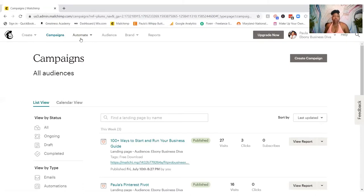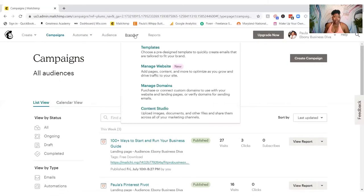I have certain posts that post at certain days and times, and I have certain posts that are part of my nurture sequence, and a nurture sequence is one that allows you to stay in touch with your audience, not sell to your audience 100%, but to stay in touch with them and make sure that they are interested in what you're doing and they remain interested. And then your audience would be your list. And then your brand would be your templates, managed websites, managed domains, and studio content.